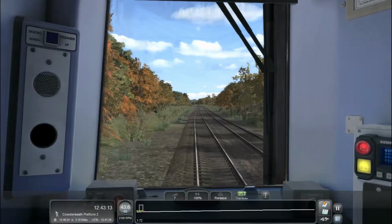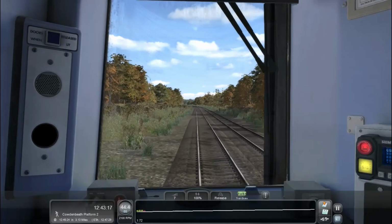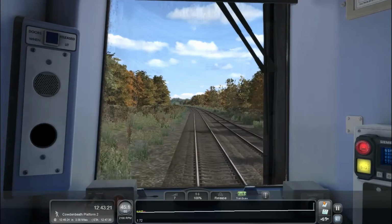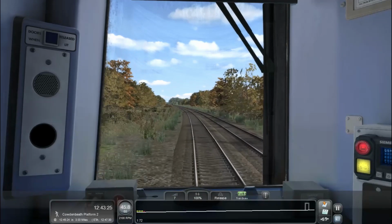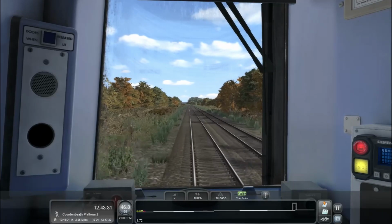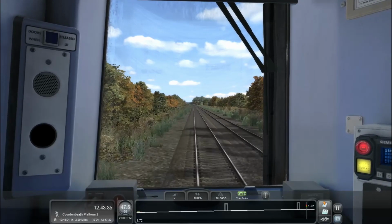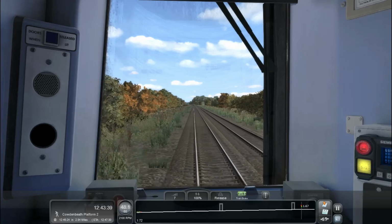Before passing the level crossing at Kingsseat Road was the site of Halbeath Station. It opened in 1851 and closed in 1930. We passed beneath the M90 motorway once more. Just beyond, we reached the steepest part of the line, with the gradient being 1:72.